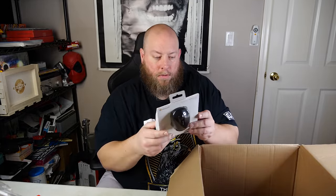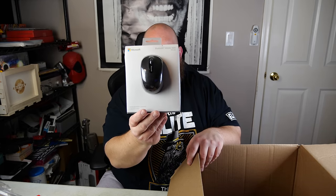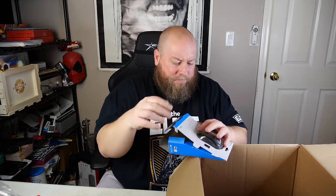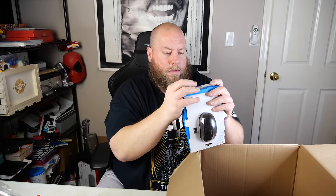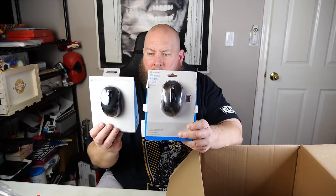A Bostitch stapler. That's nice. We have a Microsoft Bluetooth Mobile 3600 mouse. It's been used, it's been resealed, but a Microsoft Bluetooth mouse, probably a good $20 right there. Here we have another. Oh, is this the same one? It came out of the package during shipping, it looks like. And fixed. Another Bluetooth mouse. 3600, this is a 4000, you know, probably another like $20 or so for that mouse.